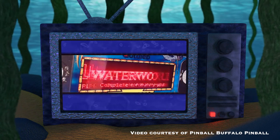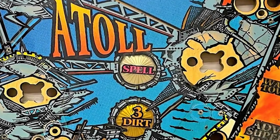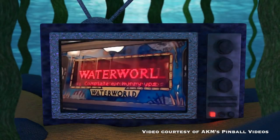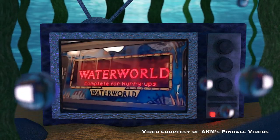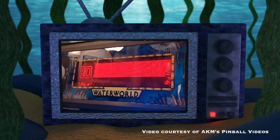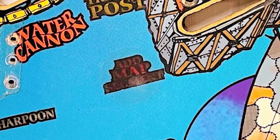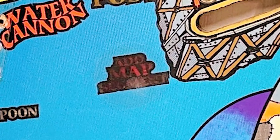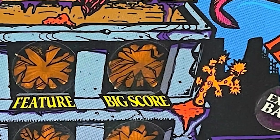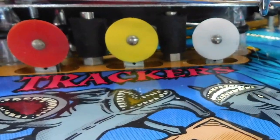Players can collect all the letters of Waterworld by hitting the wave ramp when the spell insert is lit and you're in a multi-ball or hurry-up mode. Once the entire word is spelled, players then can activate the Waterworld hurry-up round, which allows them to rapidly acquire another collectible, map segments. Map segments can be collected by hitting the left orbital when the Add Map Segments insert is lit, which can also become activated by the Big Score award window or by hitting the tracker targets.